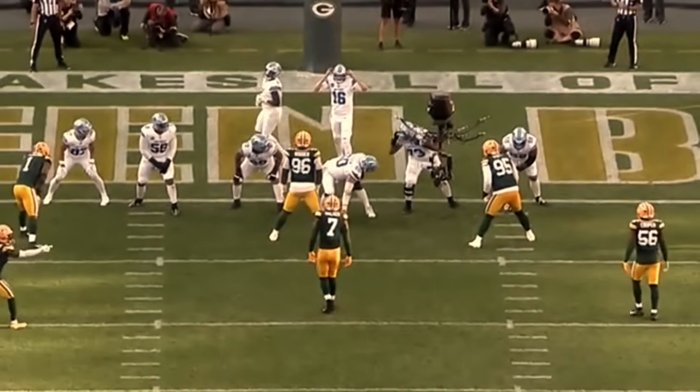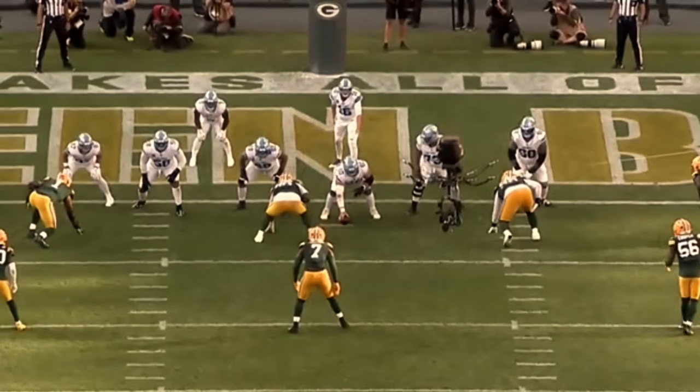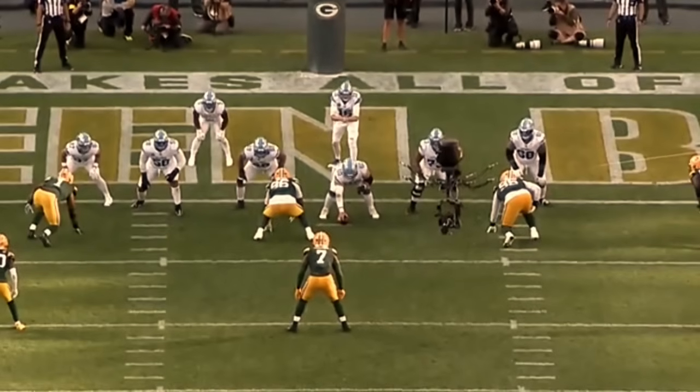And then again, the O-line is not on the same page. Here we go, Tate Ratledge. Not sure where he's going. He jumps outside. We leave a defensive tackle. It's not blocked. Now we're going nowhere. Now we're living in our own end zone. And that's the kind of thing that was killing us.